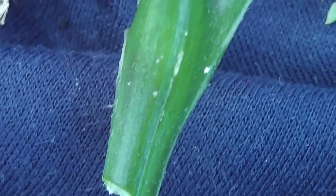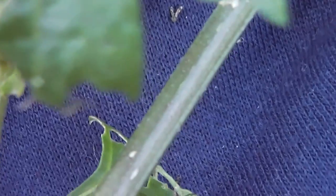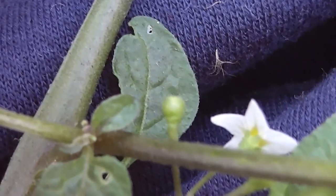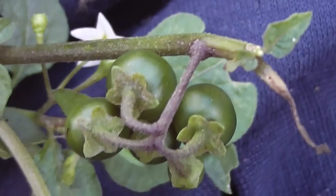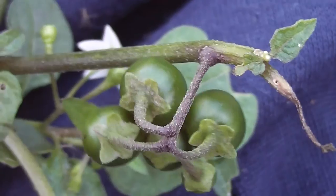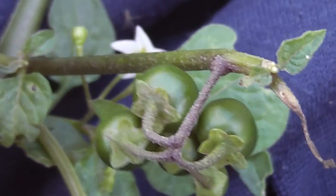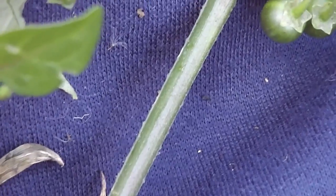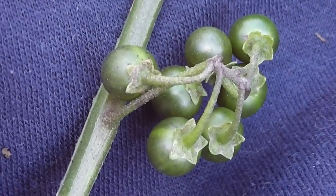Looking at a piece cut here. Let's just travel along the stem. Flowers on the way. A bunch of little fruits on the way. Just a slow look. Pays to take your time when you're studying botany or any other subject.